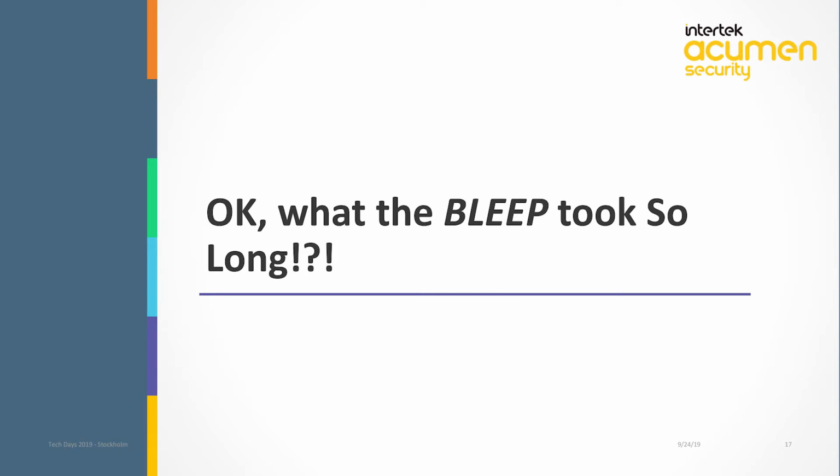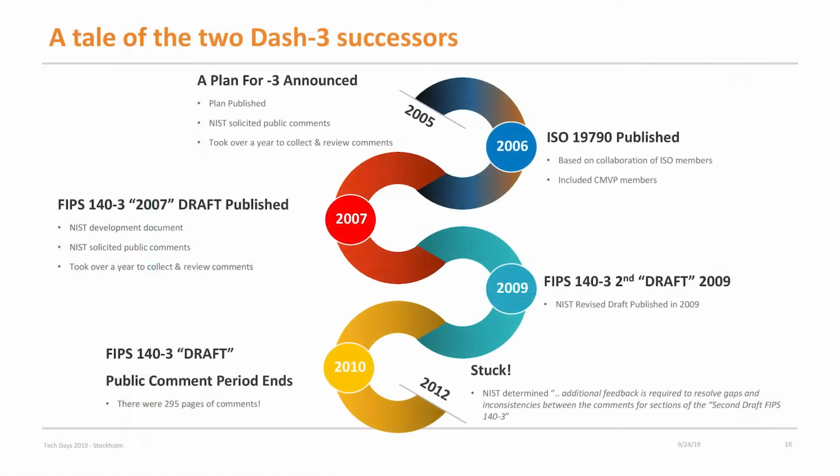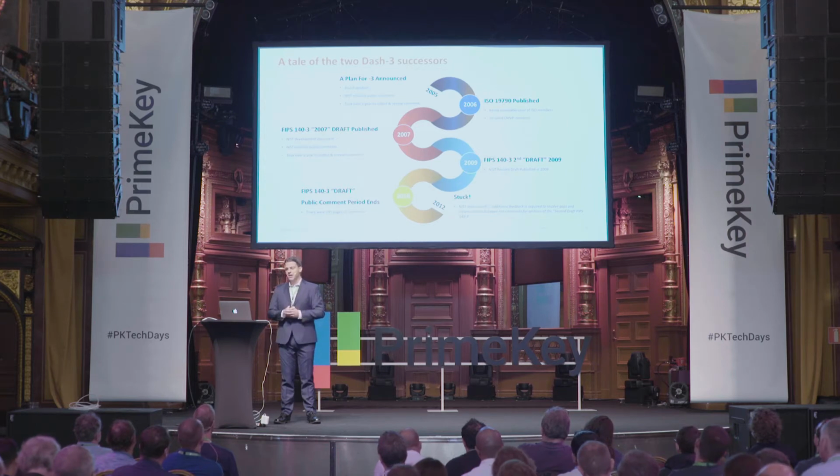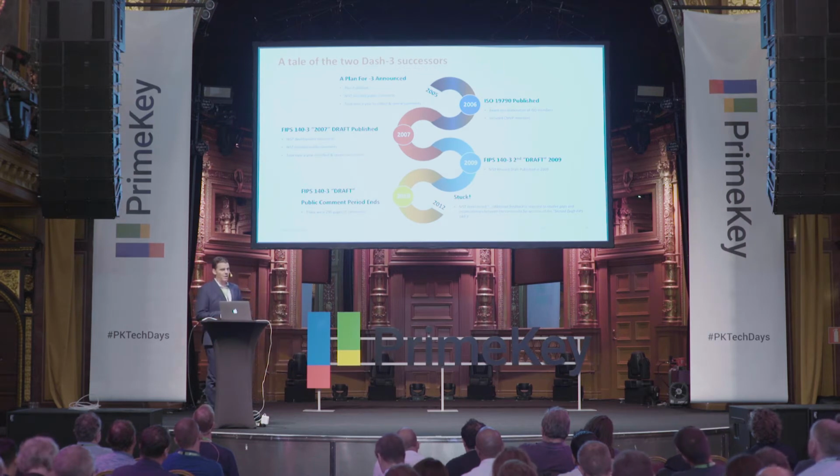The text might be slightly hard to read, but I'm going to go through this pretty quickly because I don't want to spend too much time on it, but I do think it's interesting, at least to me being a nerd. NIST actually announced the intention to go forward with FIPS 140-3 in 2005. They had a full plan. They solicited public comments. They had a workshop, and then they went to work on putting a standard together.